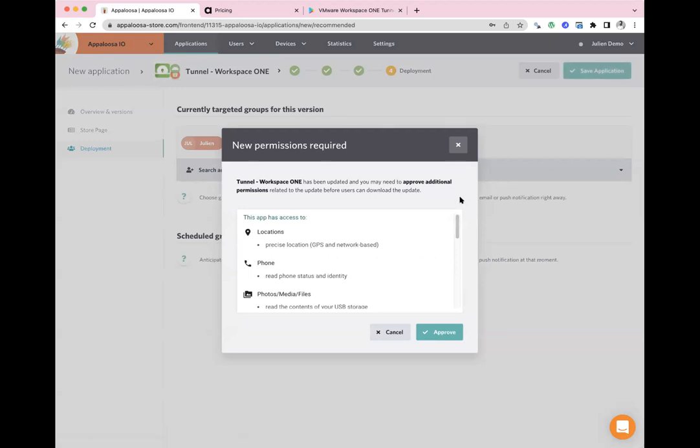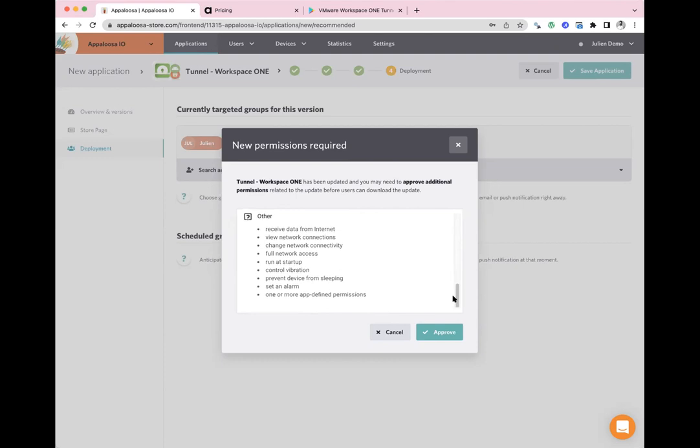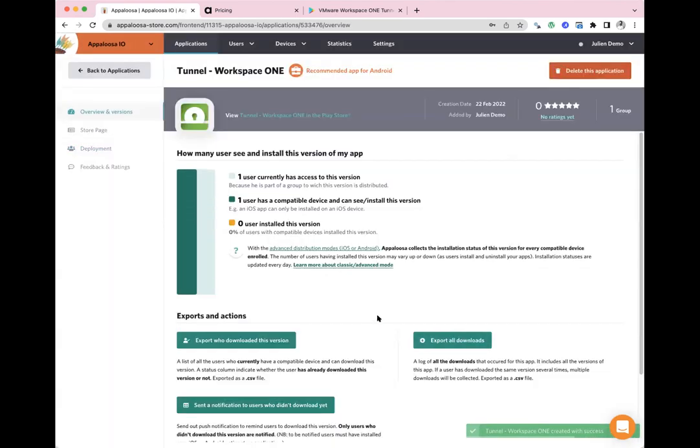So I'm going to save this application. I'm going to get a prompt telling me that this application is requesting those permissions. And as an admin on the store, I'm accepting the permissions on behalf of my users. And here you go, the application is now deployed and available to users. The application is now on our store.